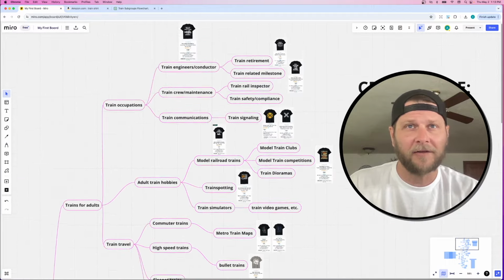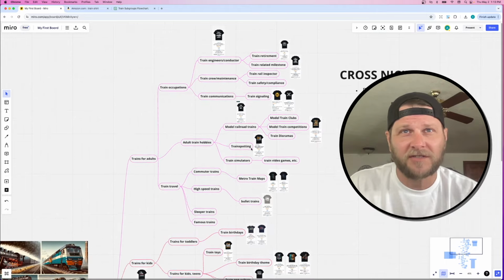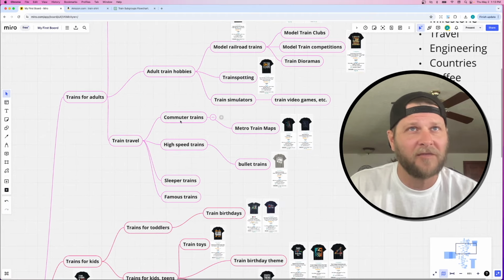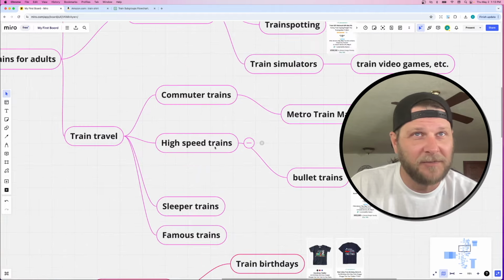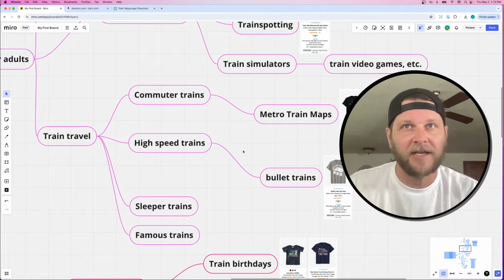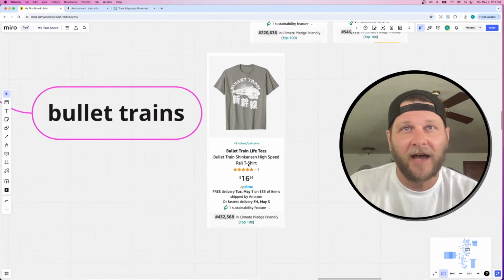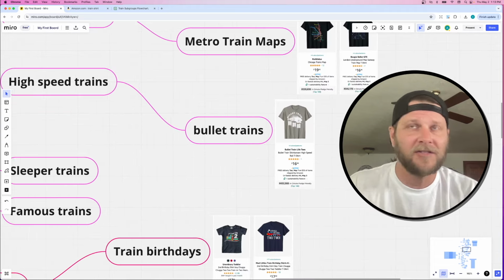So let me zoom out here, right? So we just kind of went over this top part of just trains for adults. Let's look at some more, okay? How about train travel? Okay, we've got commuter trains, high-speed trains. Well, I started looking at high-speed trains and I thought of bullet trains, right? Those really fast trains in Japan and stuff. And look at this, bullet train shirt. High-speed rail shirt. It's got a good BSR. It's selling, right? Now, I haven't checked the trademarks.